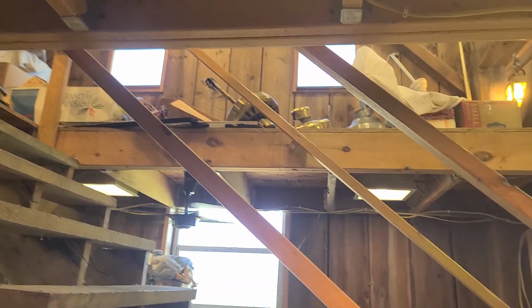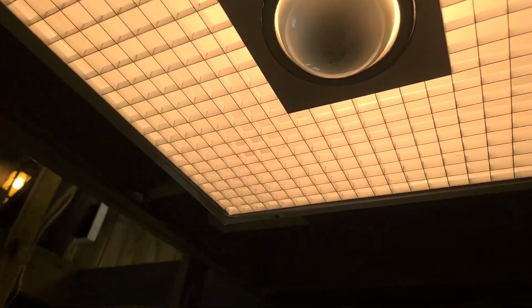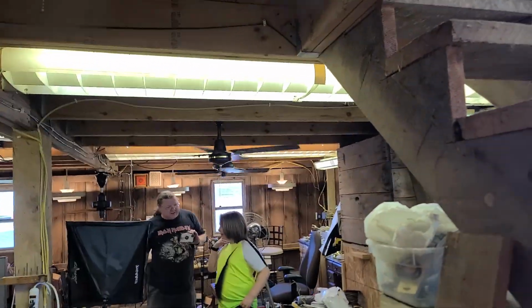So you can see. By the way, this light fixture right here came out of the hospital Michael Jackson was born in. No way. St. Mary's Mercy Hospital in Gary, Indiana. Yep, but we haven't tested it yet. Fun fact. Yeah, it's got a little history there.